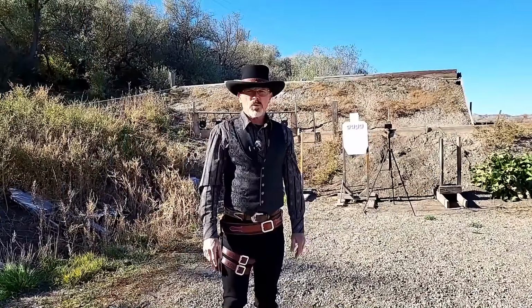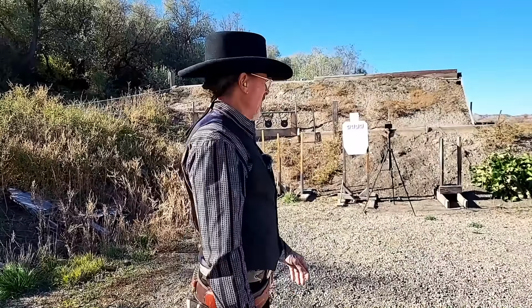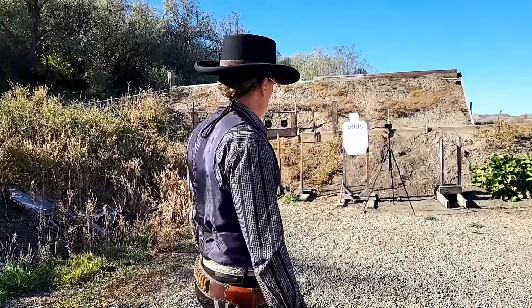Okay, I've got the 4 3s set up on the cardboard target to shoot, and I'm going to try to put 1 bullet hole in each card, and then we'll show you the close-up of where the bullets actually land.